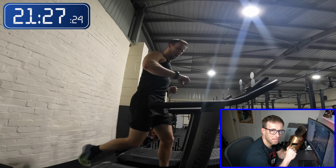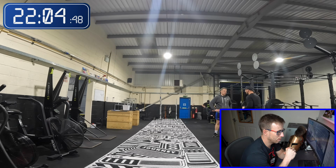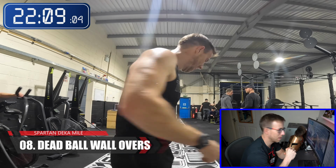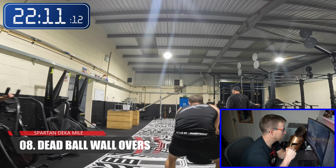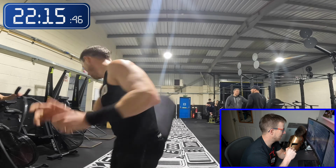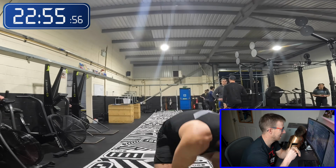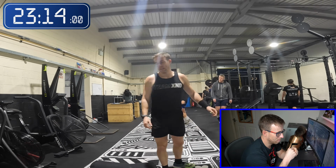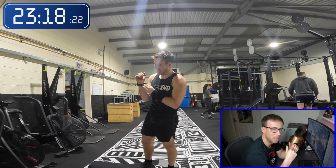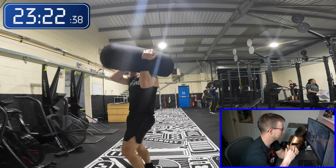And that's that 160 meter run done, and now we're going over to the dead ball wall over, or shoulder over. Now we don't have a medicine ball that is the right weight, so I've found the next thing that is closest in our gym, which is this sausage sandbag thing. So yeah, over your shoulder. I think in the event you actually throw it over a bar or a yoke or something like that, but I did it with just over the shoulder.